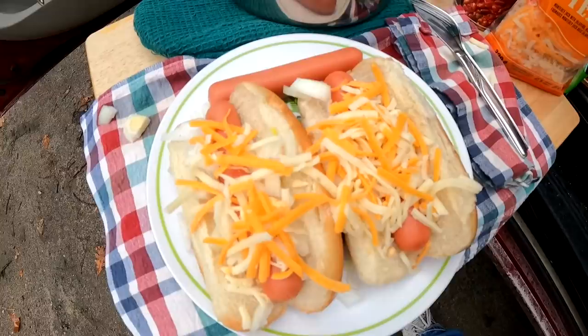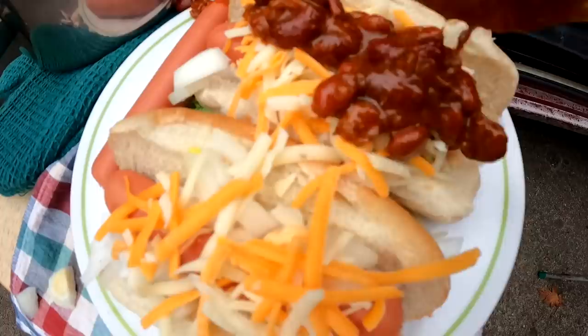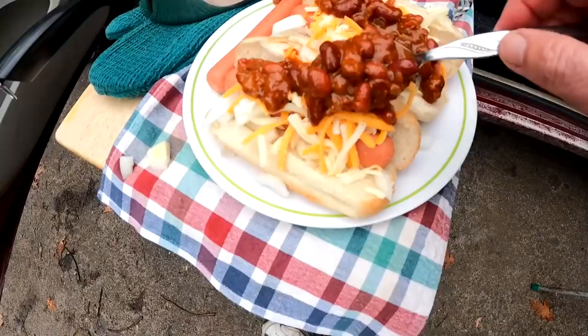Next up is that beautiful chili. I think I'm going overboard just a little bit here. Oh yeah, I think I did it the right way, man. You gotta put that hot chili right on top of that cheese. You gotta make it look good. Oh yeah. I bet you could put more cheese on top, no problem.